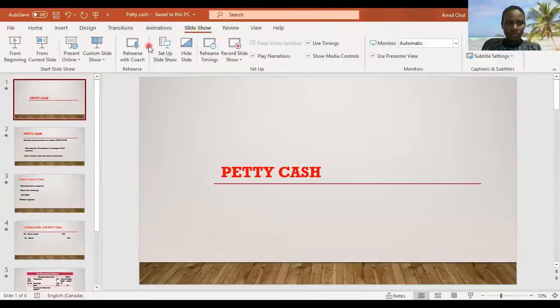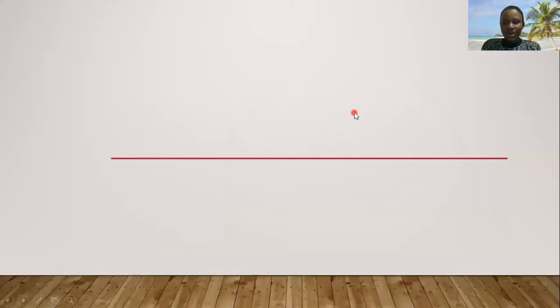So today we are going to talk about petty cash, and this is a topic in bookkeeping and accounting. If you want to learn more about petty cash and how it works, I will show you today. It's just a bit of introduction. We are not going to do a lot of things. So petty cash. What is petty cash?